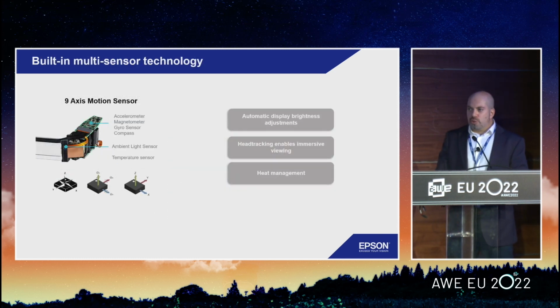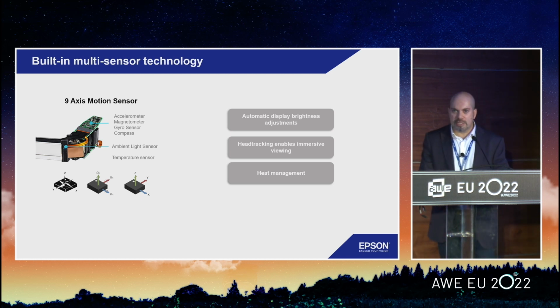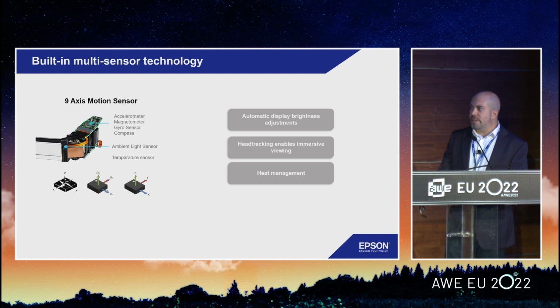Also, the module integrates different sensors. So we've got 9-axis motion sensor for head tracking. We have ambient light sensor for automatic brightness adjustment and the temperature sensor inside for heat management. But you can add any other sensors you need into the system. There are connectivity options, so it's very easy customizable.